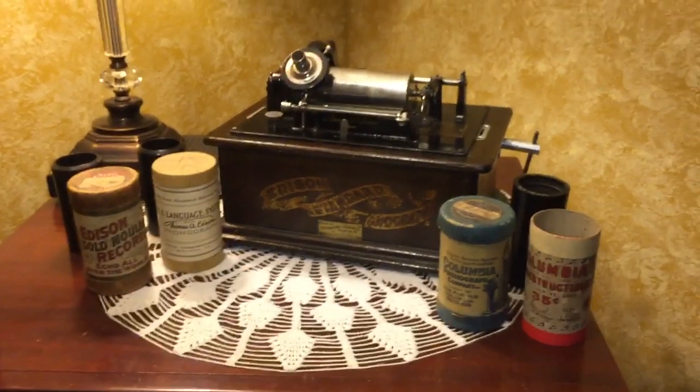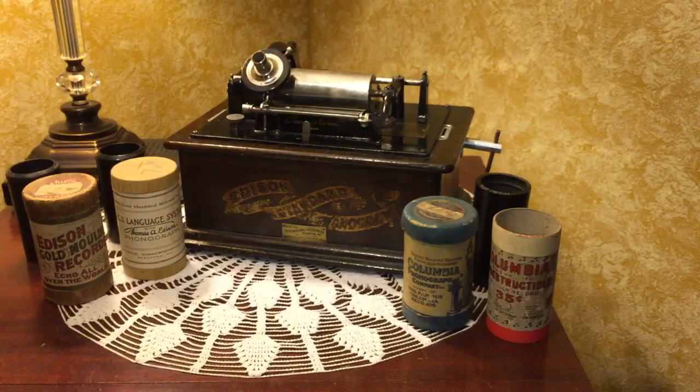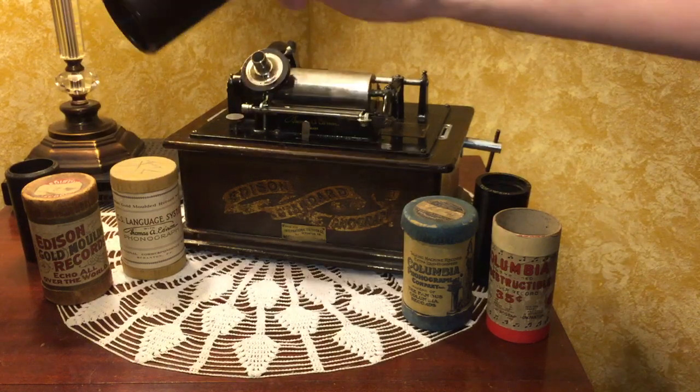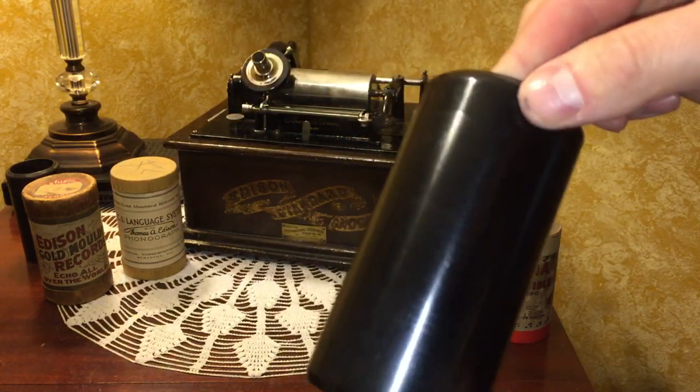Now, we extend the 2 minutes a little bit on this one because the recordings that were made for speech were 90 RPM. And I'm going to play you one of those here in a minute. It has a Spanish lesson on it. But because it's wax, even though it's old, it's actually in pretty good shape. I bought this one off of eBay. And you can see it's in really good shape.